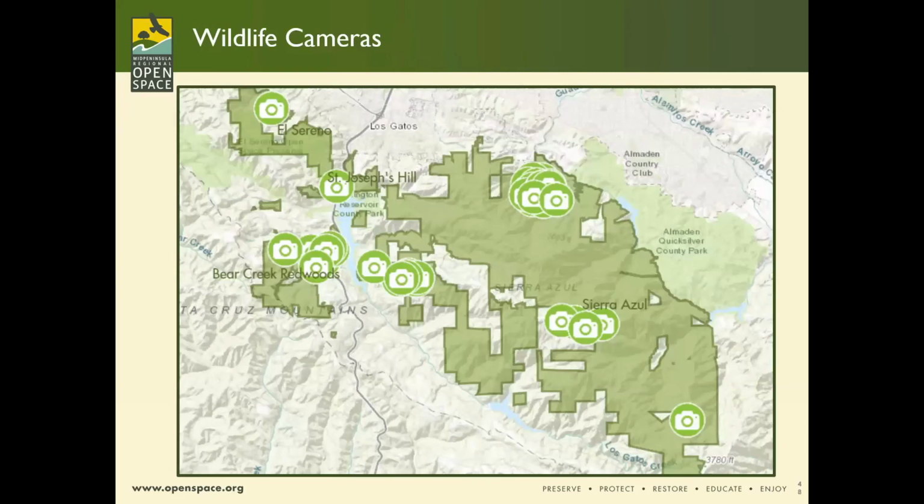So Midpen maintains and manages our own suite of wildlife cameras and also allows outside researchers to utilize wildlife cameras through permits with the district. This map of El Sereno, Sierra Azul, and Bear Creek Redwood shows the location of many of the cameras we already have or have had out on the landscape in these areas.